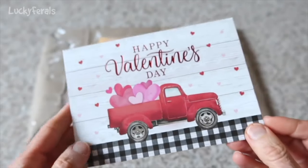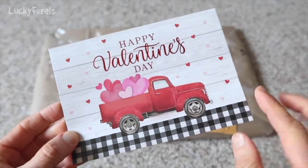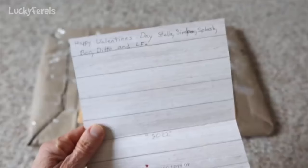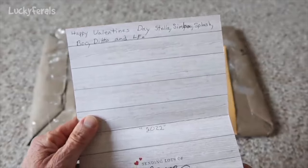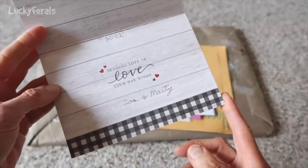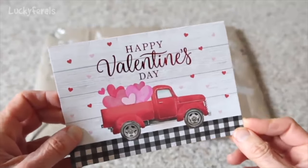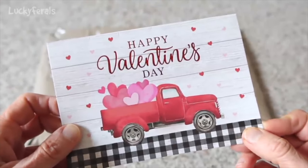Look at the card. It says Happy Valentine's Day, and it has Stella's favorite pickup truck with hearts, buffalo check. Happy Valentine's Day, Stella, Simba, Splash, Boo, Ditto, and LF 2022. Sending lots of love your way from Zoa and Marty. Thank you so much, Zoa and Marty, for thinking of the cats on Valentine's Day. And we hope you had a very happy Valentine's Day also.